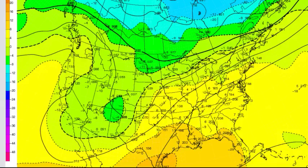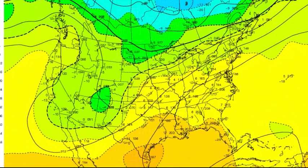700 millibar temperatures. They look to be pretty warm tonight, so this is probably the reason we're not seeing much storm activity. Looks like the 10 Celsius line has moved a little bit north, maybe coming up pretty much through all of East Texas and up to Fort Worth and San Angelo there. And the 700 millibar temperatures are warmer.